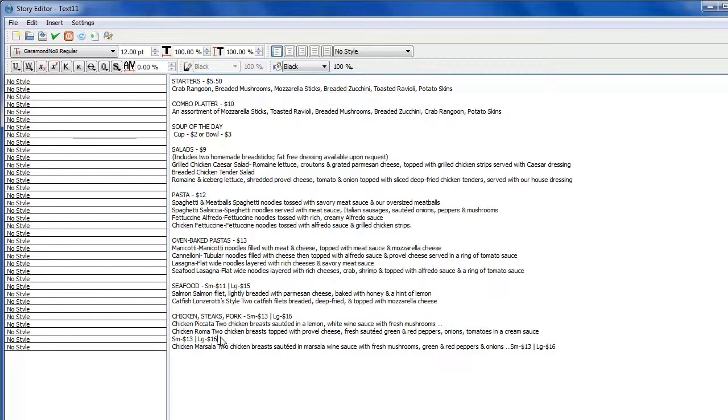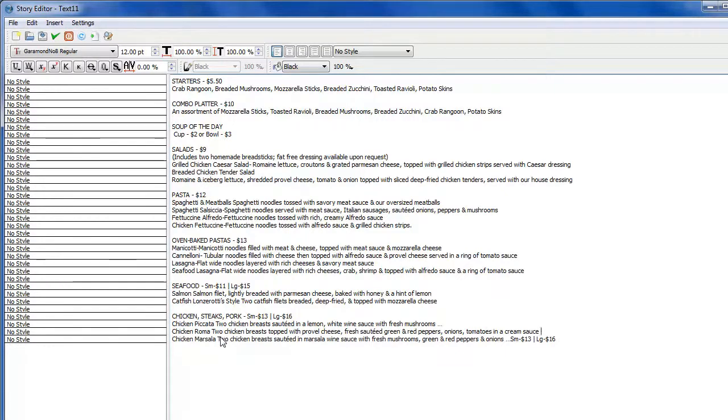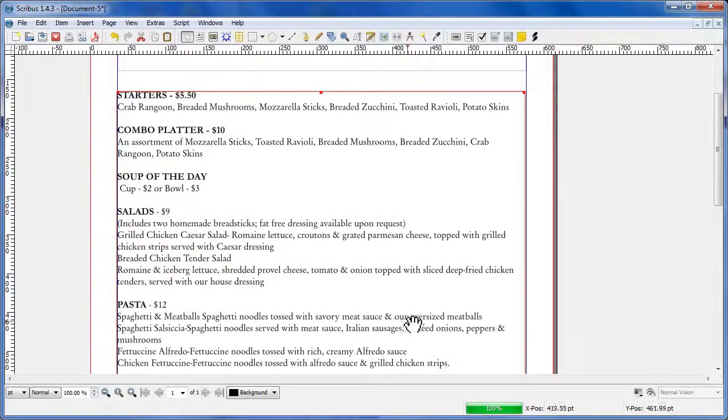Okay, and of course, seafood's more. That's interesting. I would think seafood would be more expensive. But here, it's the chicken, steak, and pork that's more expensive. Huh. Interesting. Okay, so now we have this better organized, and we're going to take a look at it.